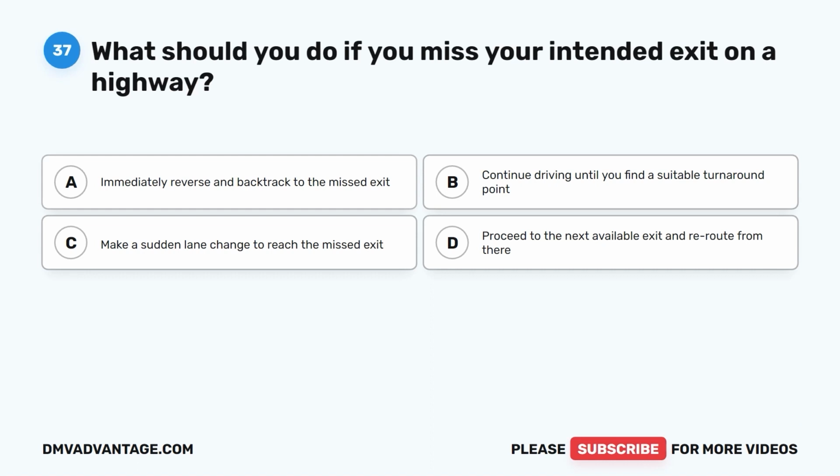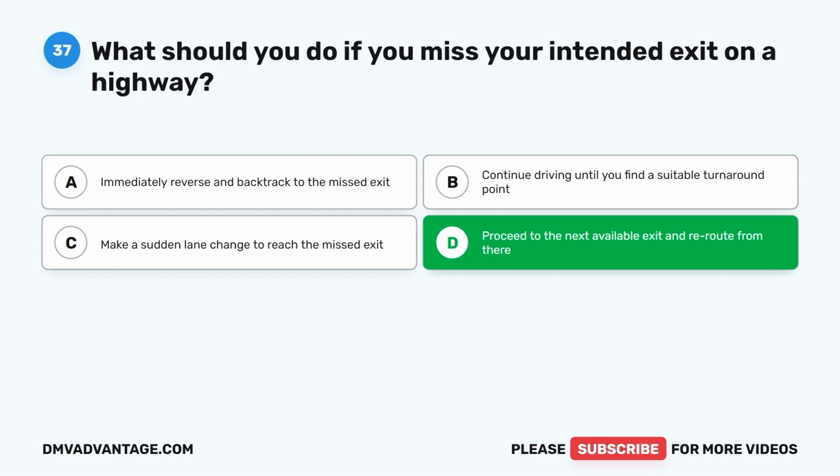Question 37. What should you do if you miss your intended exit on a highway? A. Immediately reverse and backtrack to the missed exit. B. Continue driving until you find a suitable turnaround point. C. Make a sudden lane change to reach the missed exit. D. Proceed to the next available exit and reroute from there. The correct answer is D.